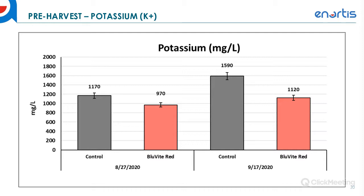Because of this, when you see an increase in water stress, you can potentially see higher cluster potassium levels. Based on this logic, we do see a significant decrease in potassium levels in the treated versus the control, which implies less water stress related potassium accumulation. Why this data is important is because it has implications for the resulting pH of the fruit, which is what I'll talk about next.